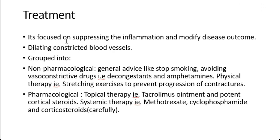The treatment is focused on suppressing the inflammation and modifying disease outcome. Dilating constricted blood vessels is also important because we want to increase the blood supply to prevent gangrene. The treatment can be grouped into two categories: non-pharmacological and pharmacological. The non-pharmacological part includes general advice like stopping smoking and avoiding vasoconstrictive drugs. We do not want to worsen the vasoconstriction. We want to improve blood supply or blood circulation. So we do not use decongestants and amphetamines.